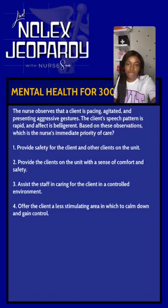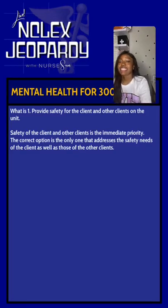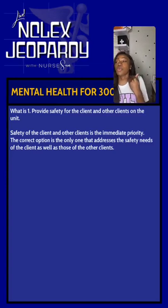Our correct answer is 1: provide safety for the client and other clients on the unit. Keep them safe. Do y'all know that that's the actual theme of the NCLEX? I'm not talking shit, but really the purpose and the theme of the actual NCLEX is client safety. Look, Google it. It's client safety.